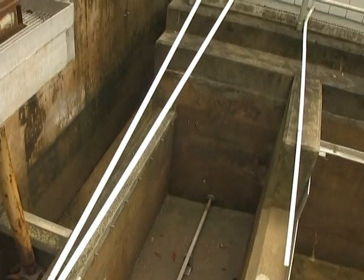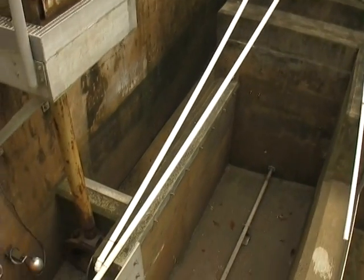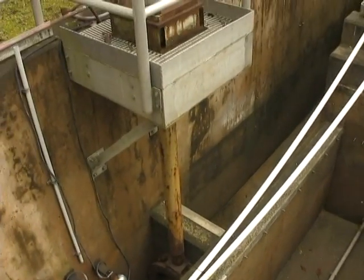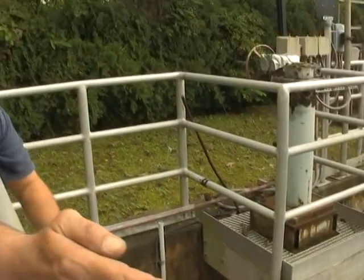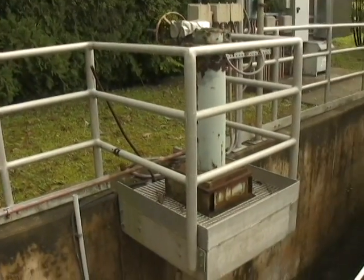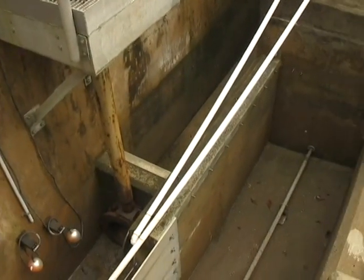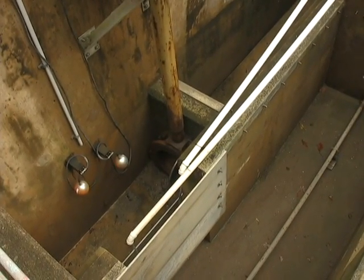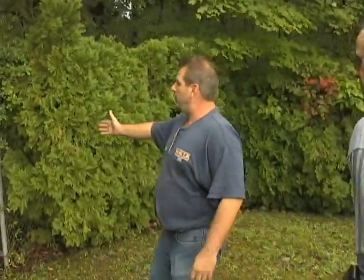Once it gets into this pit here, there should be no chlorine residual, and that's testing that we have to do every hour. We're testing how much hypo's in and making sure that we don't have a high residual. These two tubes that you see are for our composite samplers. That's our effluent right there. That's where we're getting it. This is our discharge pipe right here that goes to the Passaic River.